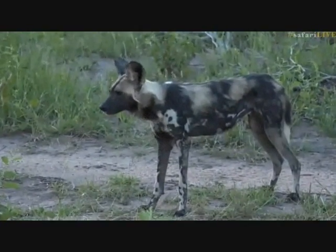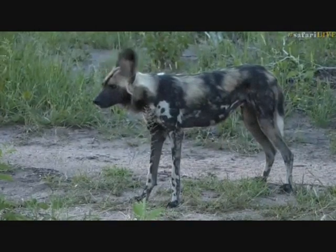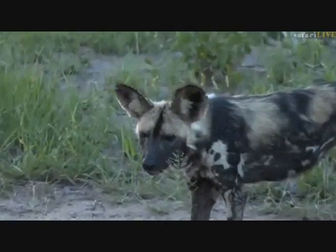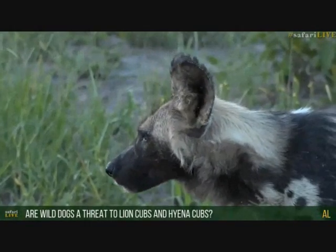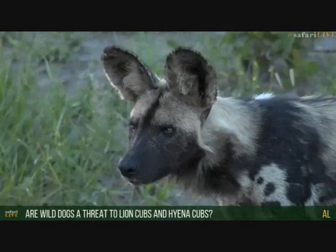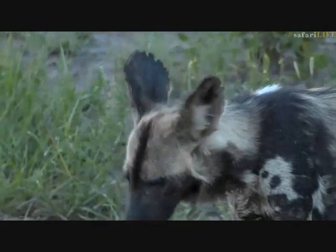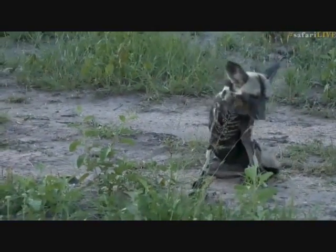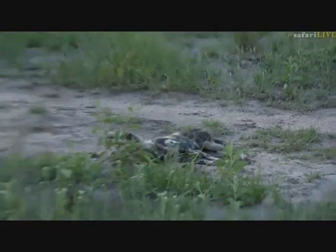I wonder what got that dog riled. Now, Al's wondering, are wild dogs a threat to lion and hyena cubs? And leopard cubs, but only to the cubs. Although wild dogs are very good at sorting out adult hyenas. Well, if they caught them in the den, they definitely would be. But lion cubs that are being hidden when the adults aren't there, they are a danger.